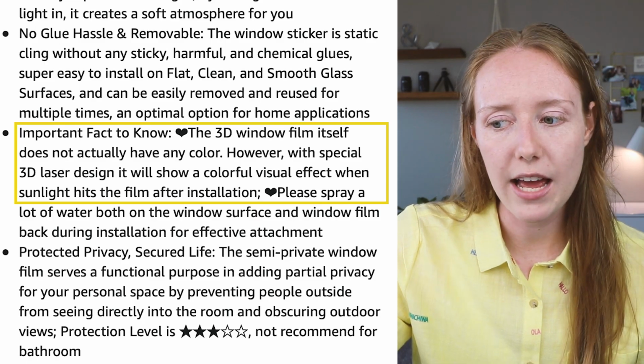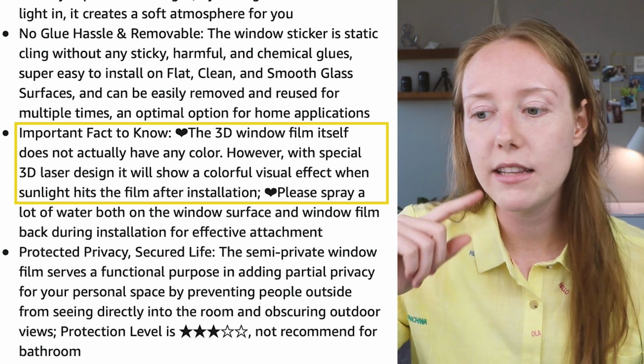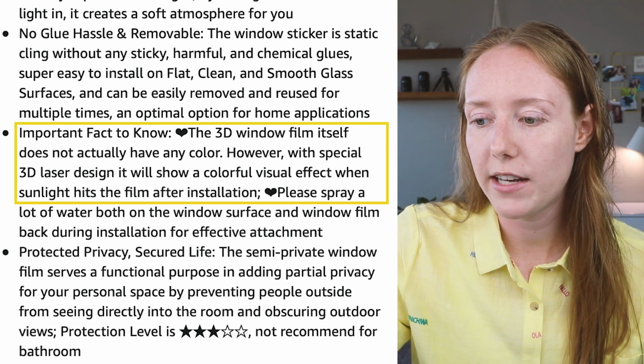Important fact to know, 3D window film itself does not actually have any color. However, with special 3D laser design, it will show a colorful visual effect when sunlight hits the film after installation. So the "important fact to know" thing makes me think, oh God, that's not good, because it seems negative.